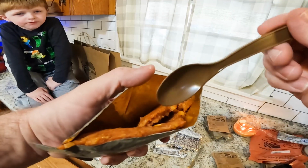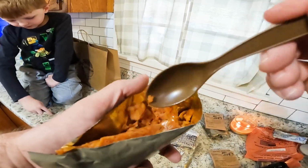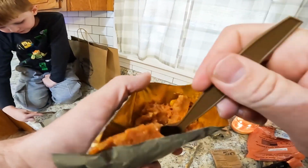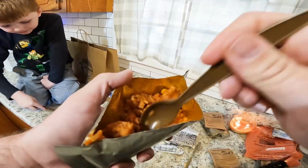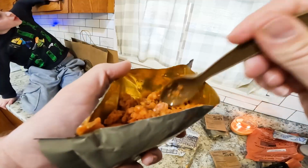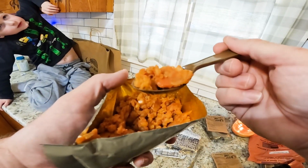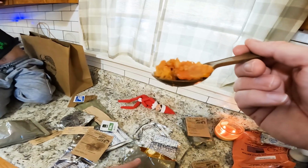All right, so this is vegetable barley. It's not the most appealing thing that you've ever seen. It's really not. But I think if you just kind of stir it in, it's just a little chunky. Looks like corn is definitely the filler here, but we're just going to go with a healthy bite. Haven't you tasted mine yet? I hadn't yet.